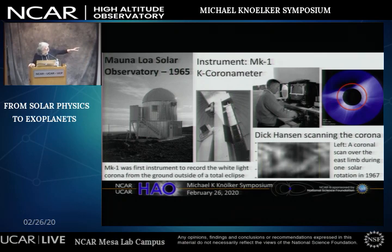So with these early observations, you're able to build up a synoptic map that you can see there on the lower right. And they recorded 1 or 2 scans a day, and then you can build up a monthly map of the corona. So these were the first observations that complemented the emission line corona data that was available from Climax and a few other places.